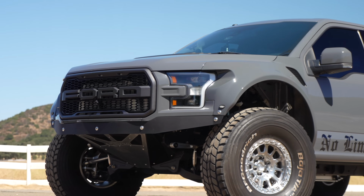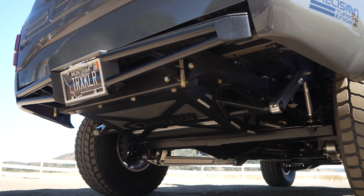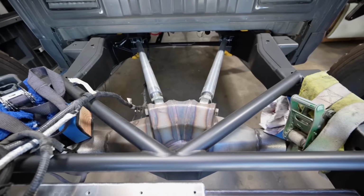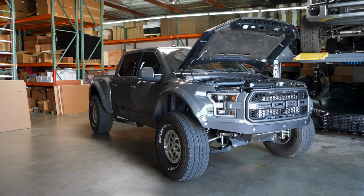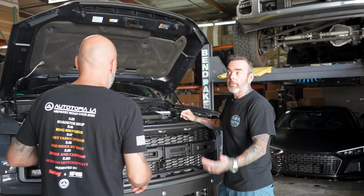Yeah. So I put in an aftermarket front drive line that he recommended. We switched from a spooled rear end to a locker rear end. It has a fully built Coyote Direct 10-speed trans. And it runs on ethanol.